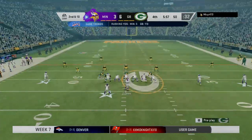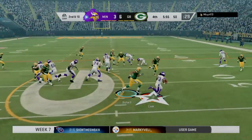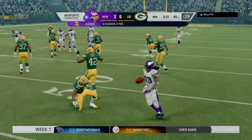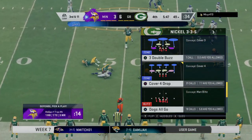An incomplete pass on first down. That leads to a 2nd and 10. From the gun, it's a give to Cook. Slipped one tackle, but no more as he's knocked to the deck behind the line of scrimmage. That backs him up 1 yard and brings up 3rd down.